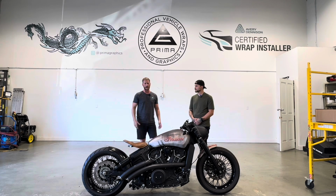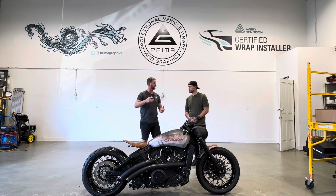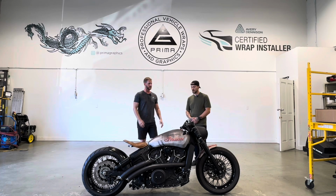But yeah, to answer your question, the labor that goes into wrapping a motorbike like this would be about the same as doing a 50% wrap on a work van on a commercial wrap. So you think about the amount of materials, it all comes down to the complexity of the bike, complexity of the area you're wrapping, other things like how much time is going into dismantle and reassembly.